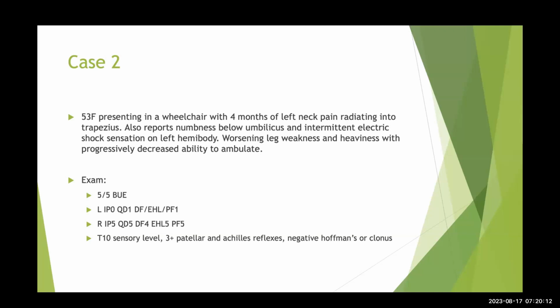The central. Sure. What do you mean by central? Oh, sorry. Is this upper motor neuron or lower motor neuron? Yeah, upper. Sorry, upper. Okay. Yeah, exactly. So we're probably going to be looking at somewhere in the spinal cord or within the brain.